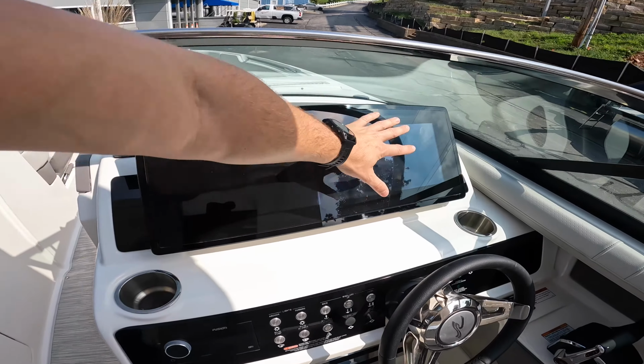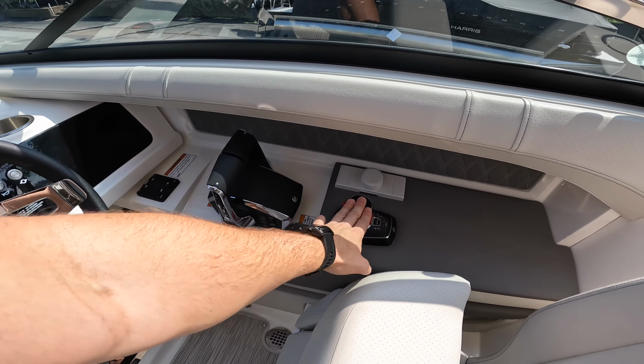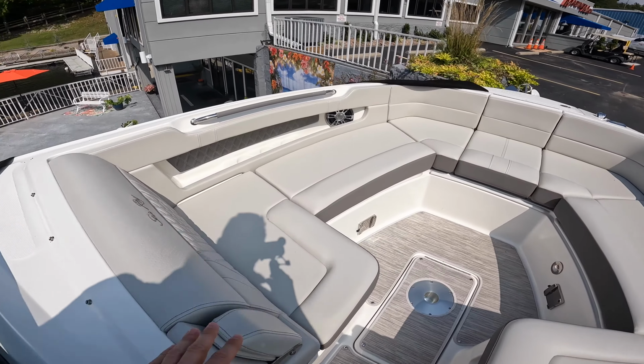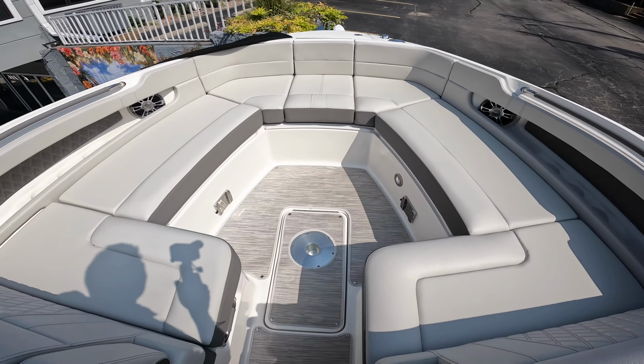dual 12-inch screens here, dynamic running surface. Your Axios joystick system. This boat's powered by twin 300 horsepower 6.2 liter MerCruisers. Great seating in the front, and you've also got a bow filler cushion that will fill this spot.